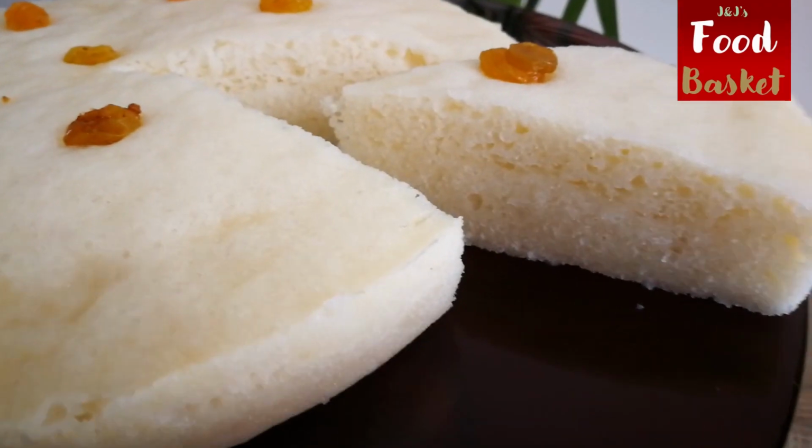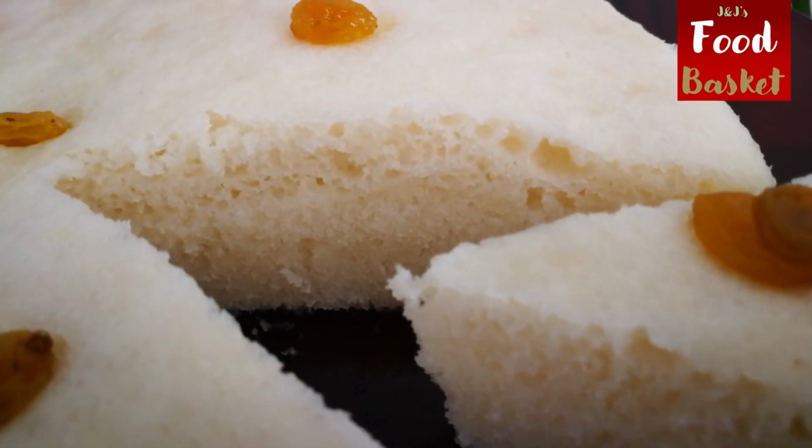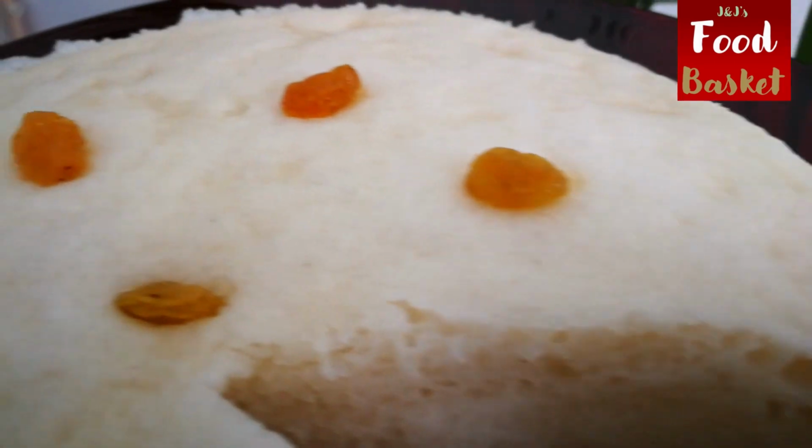Everyone uses flour for making cakes. We have today got you an Easter treat from across the globe. It's a rice flour cake. Sounds different? I promise you, it tastes awesome.